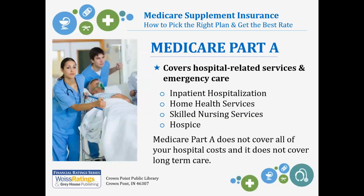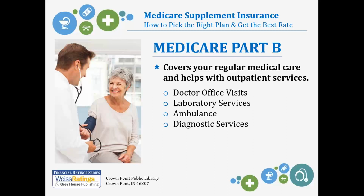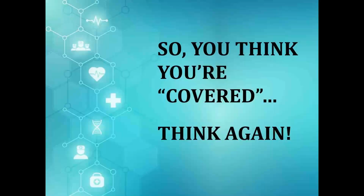Medicare Part A covers hospital-related services and emergency care, such as inpatient hospitalization, home health services, skilled nursing services, and hospice. You should know that it does not cover all of your hospital costs, and it does not cover long-term care. Part B will cover some regular medical care and helps with outpatient services. So doctor office visits, laboratory services, ambulance, and diagnostic services. You might think you're covered, but just by saying this, I'm sure you figured out that you're not.